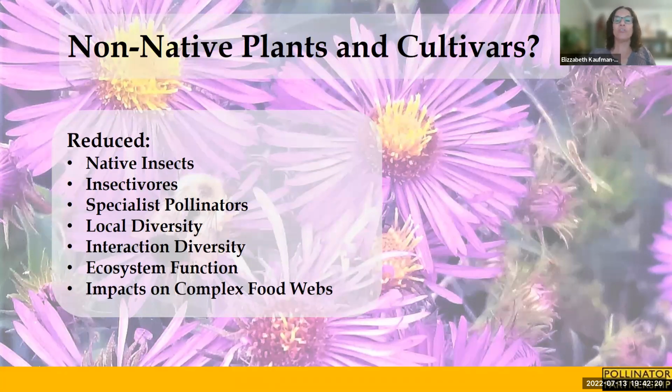You won't be supporting specialist pollinators. And this can really impact local diversity as well as the interaction diversity. Again, the relationship between plants and pollinators. Altogether, that compromises ecosystem function, and it's going to have a true impact on complex food webs. So true natives are always better. There's nothing wrong with including a few specimen trees, or maybe somebody really likes cosmos, including some of that in your garden. But in addition, and primarily, we want to incorporate true natives in our plantings.